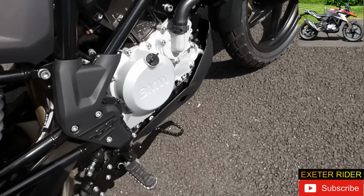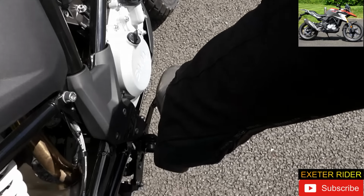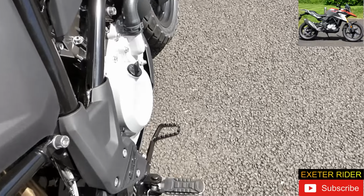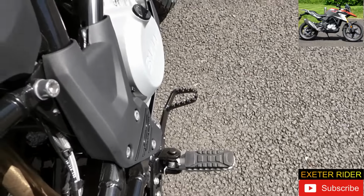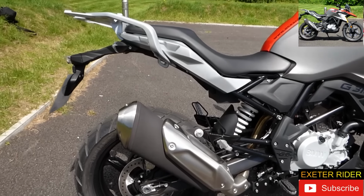You see what I mean with this brake pedal here? If I put my foot on there, you feel like you have to really tip your feet into the engine to be able to reach it. But minor detail. I'm just trying to give you pros and cons of the whole thing, really.